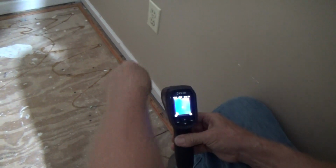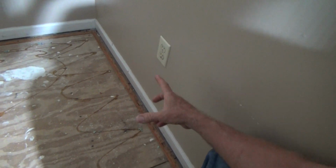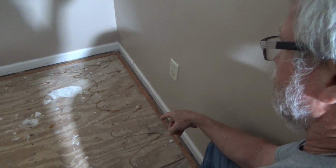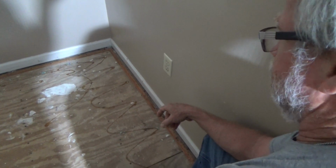I'm going to go ahead and cut out the floor right here, screw some handles onto it, get our sawhorses up here, and try to pull this hive out as intact as we can possibly do it.